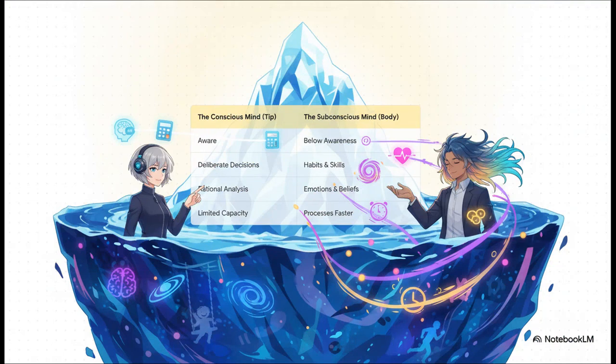And just look at the difference here. That little tip of the iceberg, that's your conscious mind. It's logical, it's analytical, but honestly, its capacity is pretty limited. But underneath, whoa. That's the real powerhouse, your subconscious. It's this enormous vault holding every single memory, belief, and experience you've ever had, and it processes information at a speed that your conscious mind literally can't even imagine.